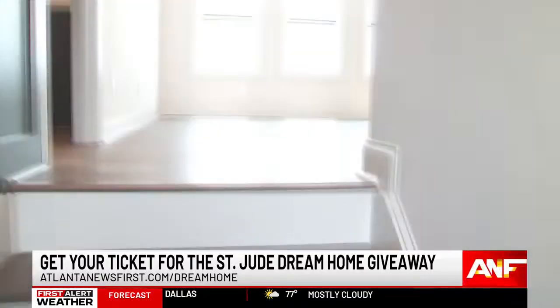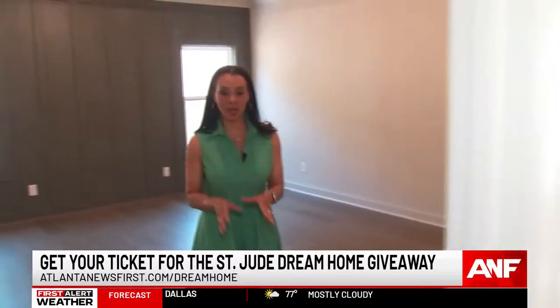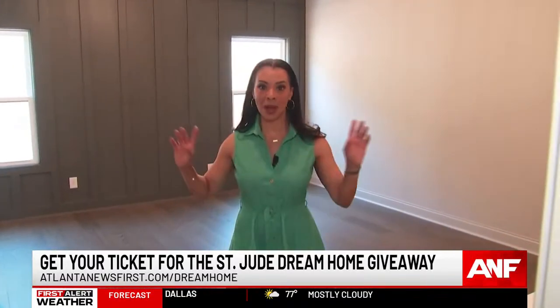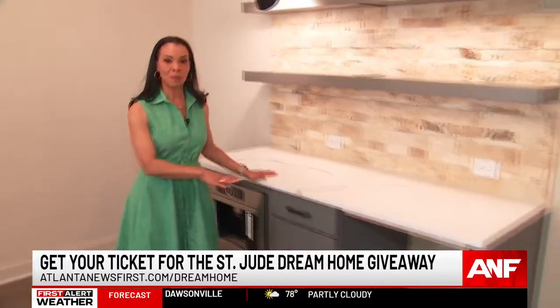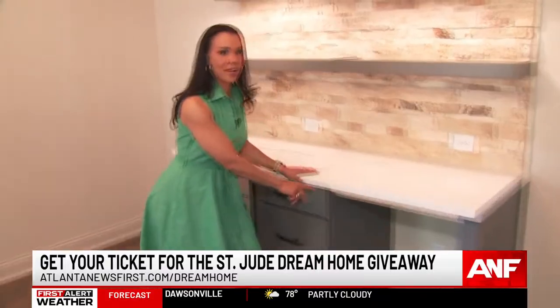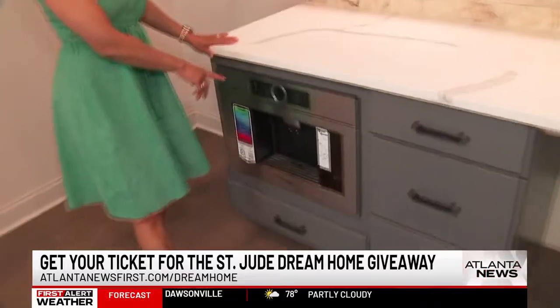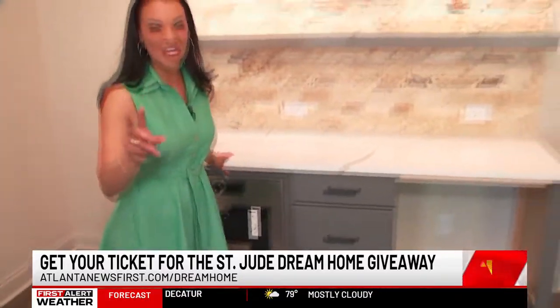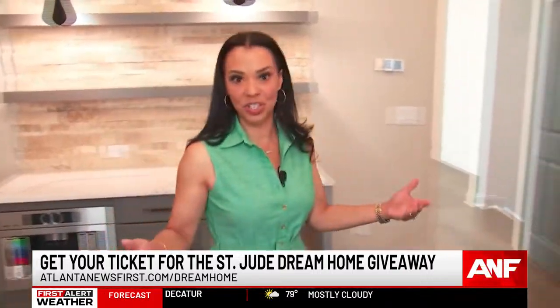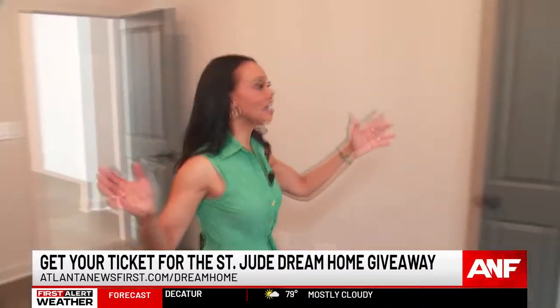Let's head up to the bedroom. This dream home has 4 bedrooms, 4 bathrooms. This is the primary bedroom. It could be yours. You could spend a lot of time in here. You have your very own butler's pantry, your beverage chiller is going right here. The Bosch Wi-Fi enabled coffee maker right here. 2 of them inside this home, each one worth about $2,500. Again, this room is huge.